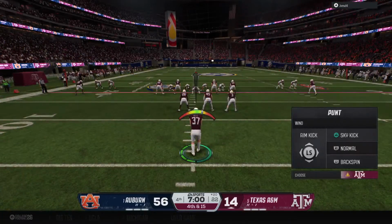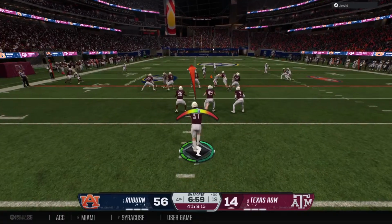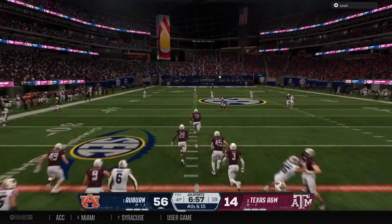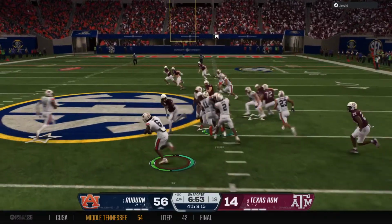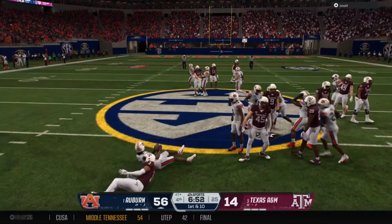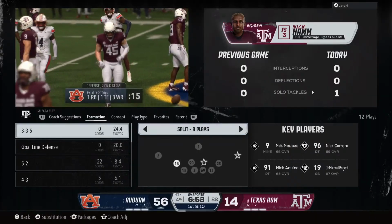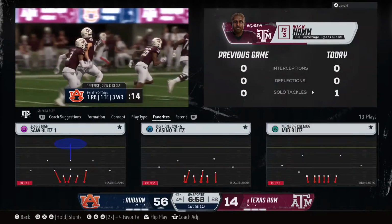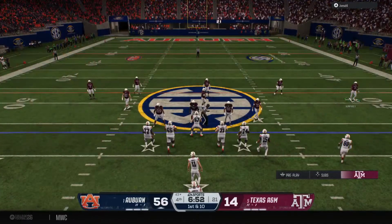The Aggies bring their punt team onto the field. Looking to kick it away for the second time. He's got an opening. Watch out. He's got great speed. And the returner brought down by that coverage team. And the Auburn offense will take over first and 10. So here's the first play of the drive.